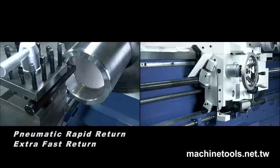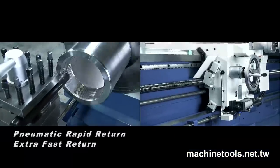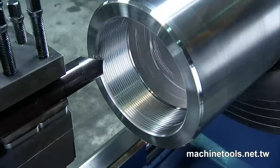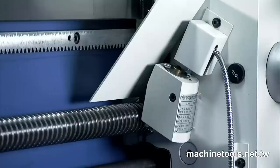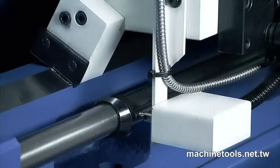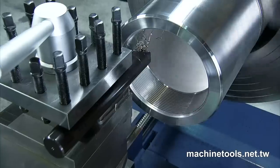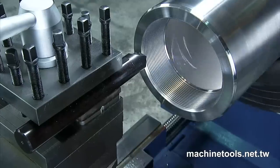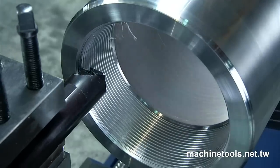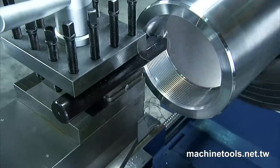Repeat profiling is a key function for enhancing your productivity in large production runs, and Myday's hydraulic repeat profile attachment really delivers the cutting accuracy and simplicity you need, allowing you to easily handle a huge range of profile cutting operations. Thus, with this Myday lathe, you have all the functionality of a CNC-operated lathe, but without the complex operational requirements.